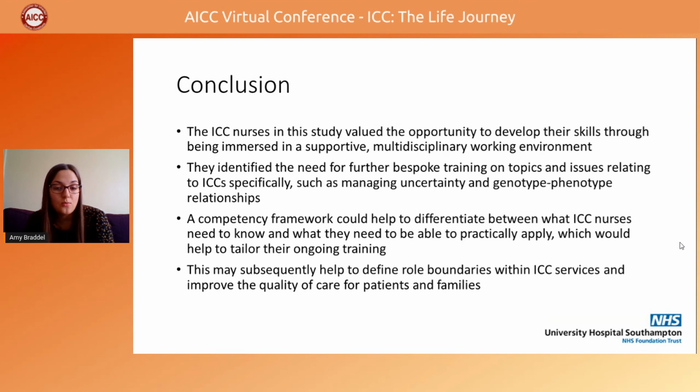And so, you know, this competency framework may also subsequently help to define role boundaries within the ICC services and utilise skills from the different professional groups within the ICC service to improve quality and care for patients and families.